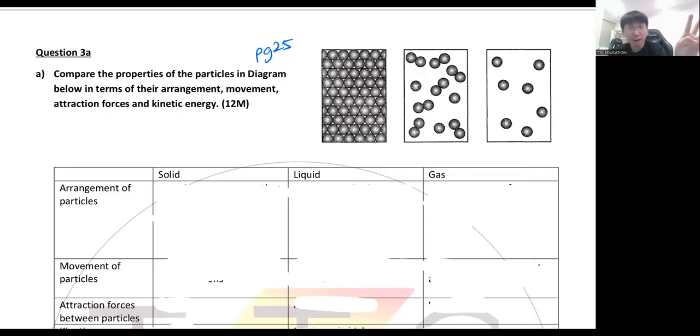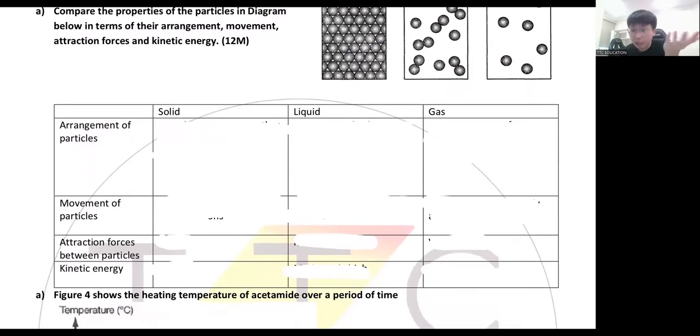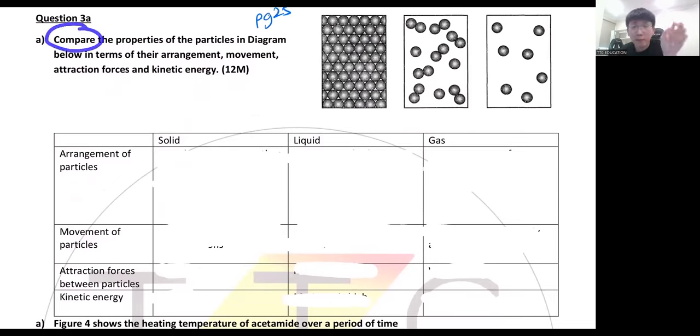12 marks. Guys, have you seen a question that takes 12 marks? But if you look at my way of answering, do you realize that a table solves everything? Whenever you see compare in the exam, table is your best friend. I would say a table is the best way of answering a comparison question. When in doubt, draw a table.